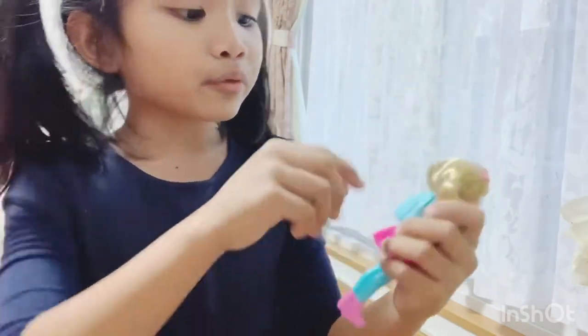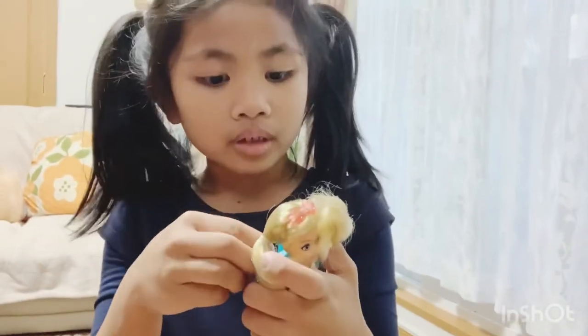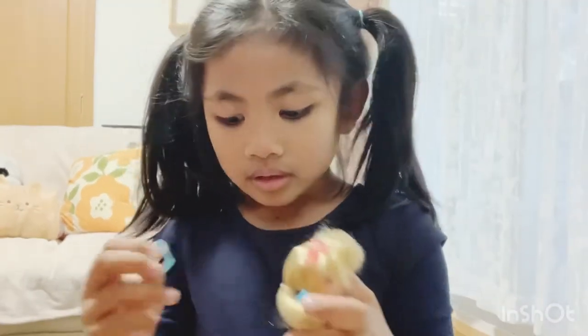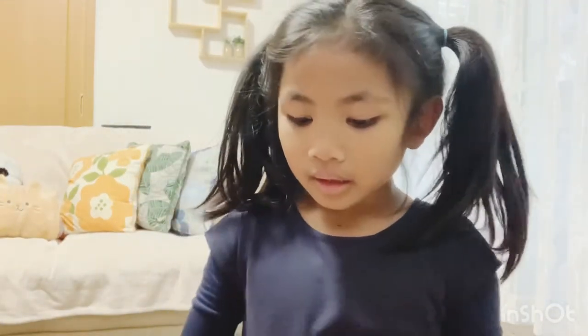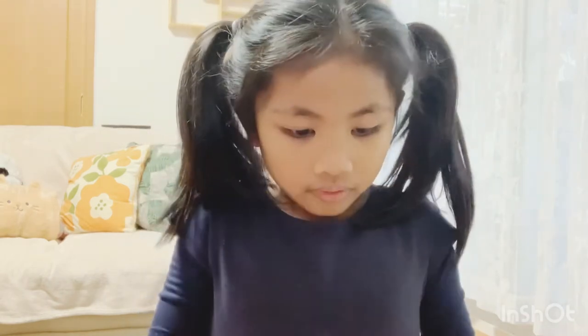It's perfect for her, and you can put the teddy in there. You can also put the phone in there, because the bag is so big. Now let's take her back off.